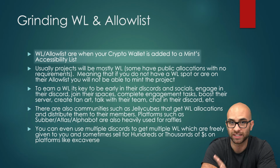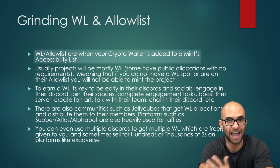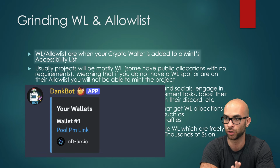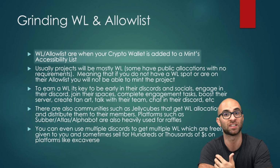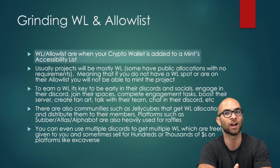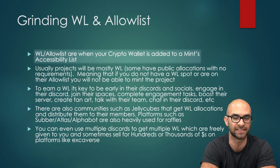To explain the whitelist and allow list a little bit more, you have your wallet, which has a wallet address, and a lot of times you'll connect that to a Discord account. And when you connect that to a Discord account, you can then go in their Discord, you can engage, you can chat, you can do whatever. And now all of a sudden, if they whitelist you, they'll allow you to submit your wallet by giving you a special Discord role where you can see a channel. You then submit that wallet, and now your address is listed on their VIP list. So in a sense, this will allow you to mint their project when they actually release.